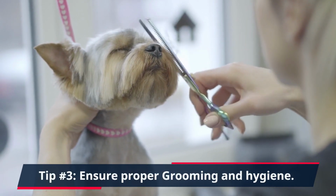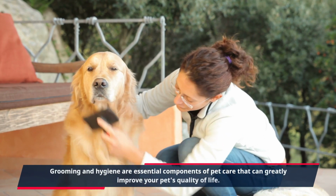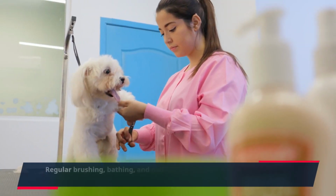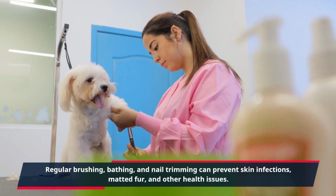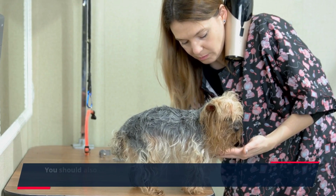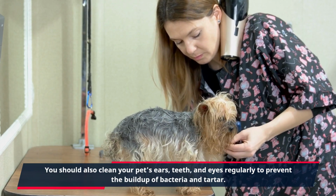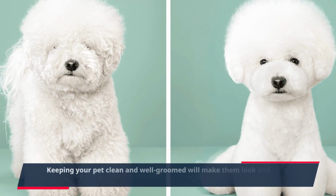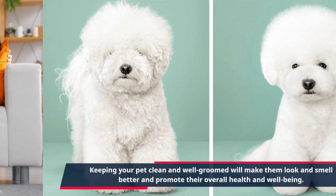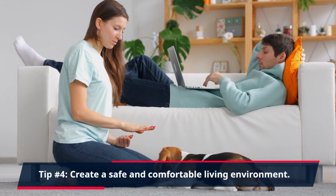Tip number 3, ensure proper grooming and hygiene. Grooming and hygiene are essential components of pet care that can greatly improve your pet's quality of life. Regular brushing, bathing, and nail trimming can prevent skin infections, matted fur, and other health issues. You should also clean your pet's ears, teeth, and eyes regularly to prevent the buildup of bacteria and tartar. Keeping your pet clean and well groomed will make them look and smell better and promote their overall health and well-being.